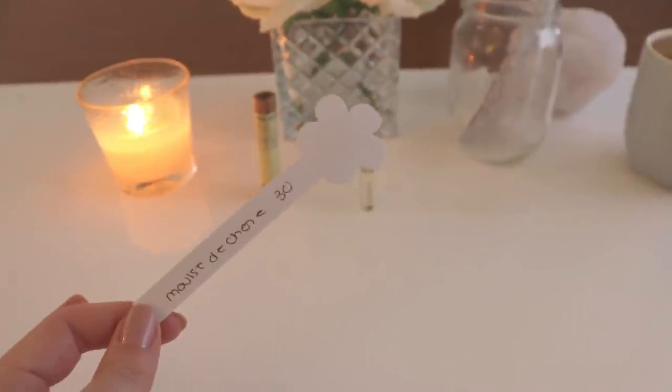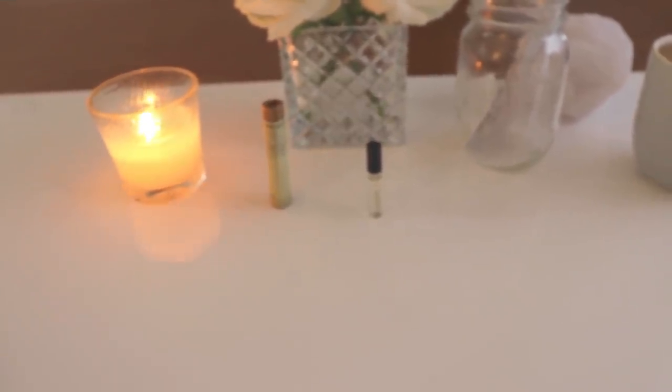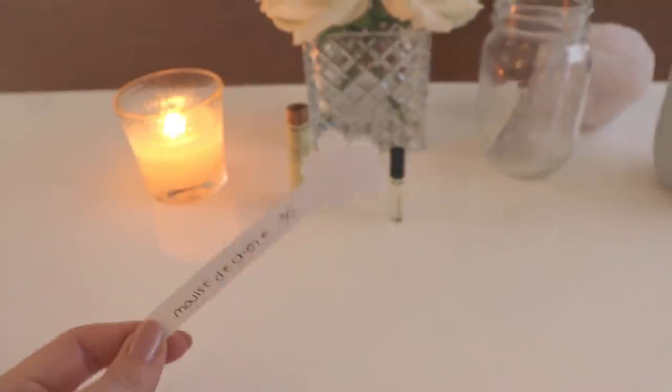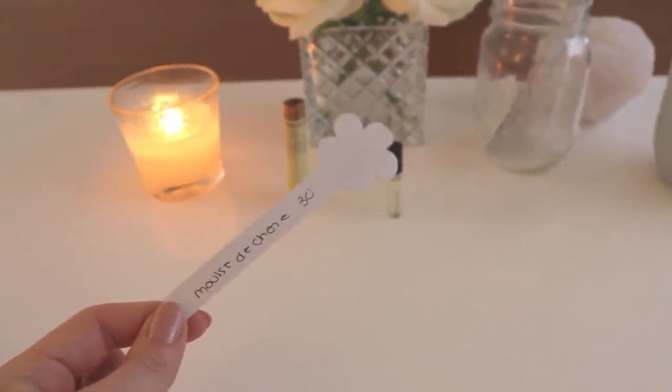Probably a 6.5. I don't like it as much as the jasmine, and I don't know. It's very unique and very different and very beautiful. I don't know if I would want to wear this myself. I don't know if I would buy a bottle, but I will give this one a 6.5.